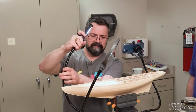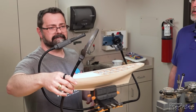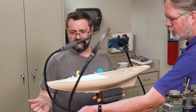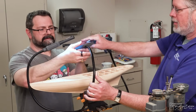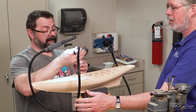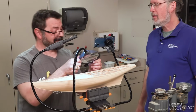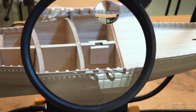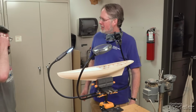Got to have some light. Boom. Oh, nice. And if I did need the magnifying glass, I could use that. You can even pull it way out and around. Wow, that's actually really very well articulated. Come here and look at that. Oh, yeah. That works really well. Yeah, I think this is a really neat system.